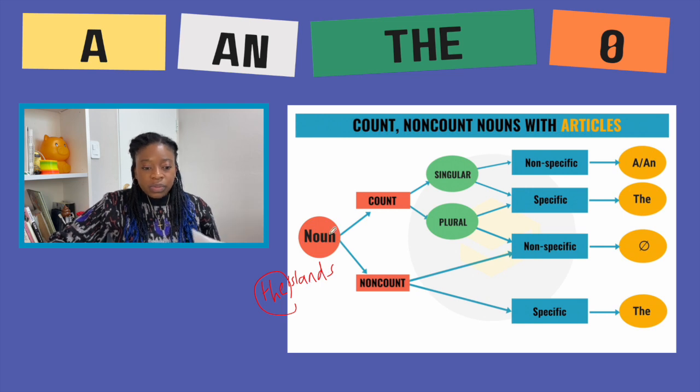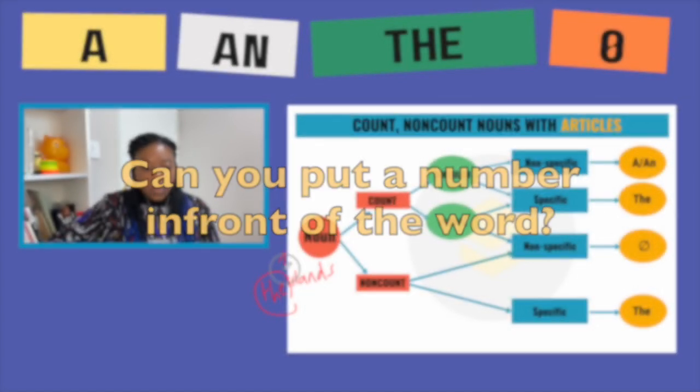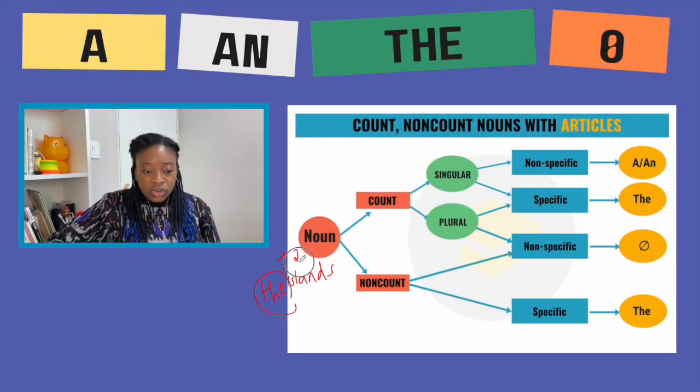First of all, when we start over here, we need to ask ourselves, can you put a number in front of the word and it makes sense? So can you say 1 island, 2 islands, 3 islands? Yes. So that means the word is countable. So we go this way. Is it a singular situation? Is it a singular word or a plural word? Well, islands is plural. Good.